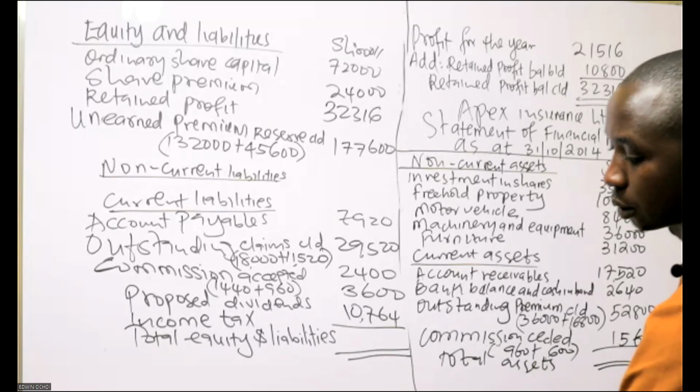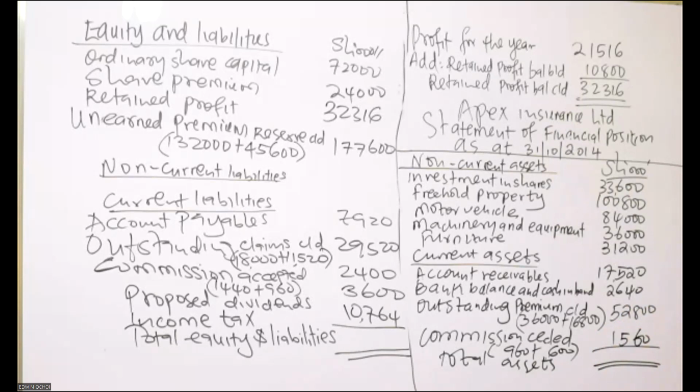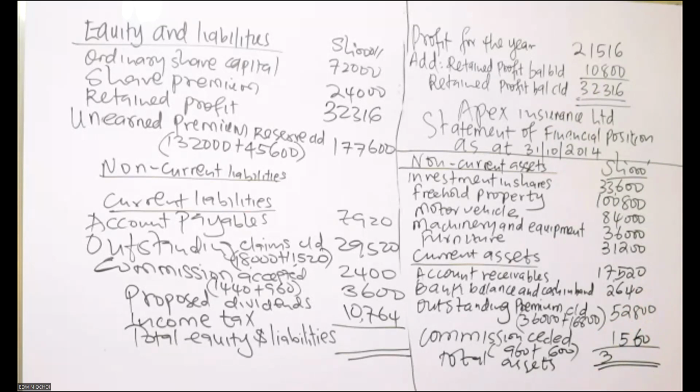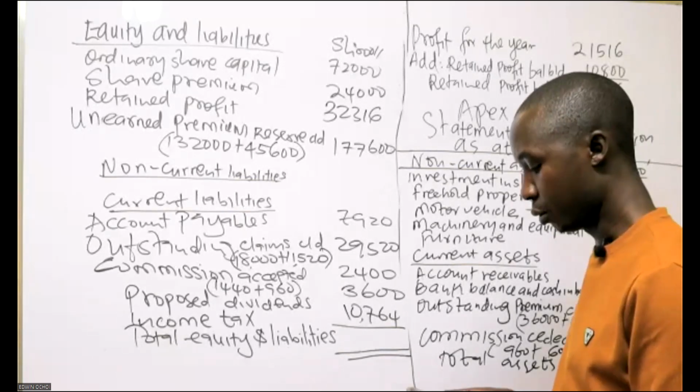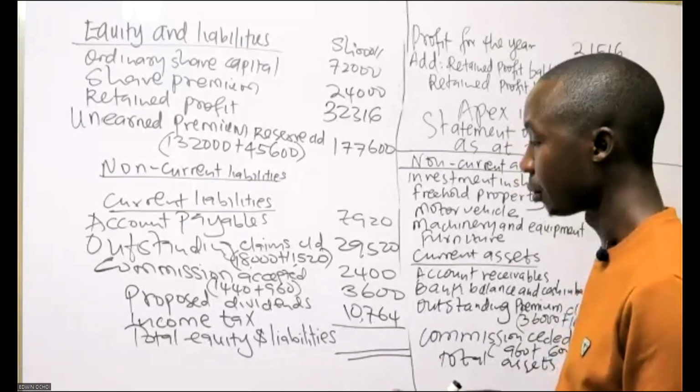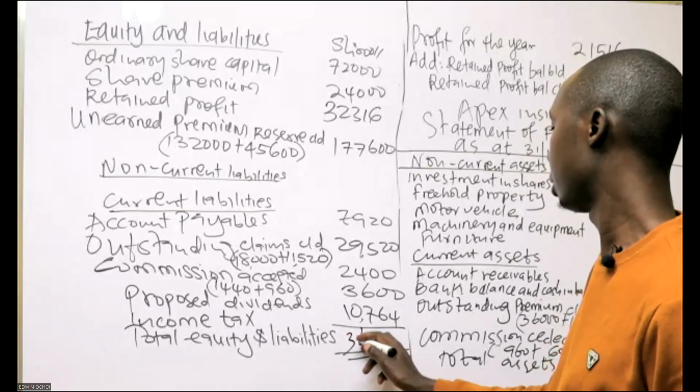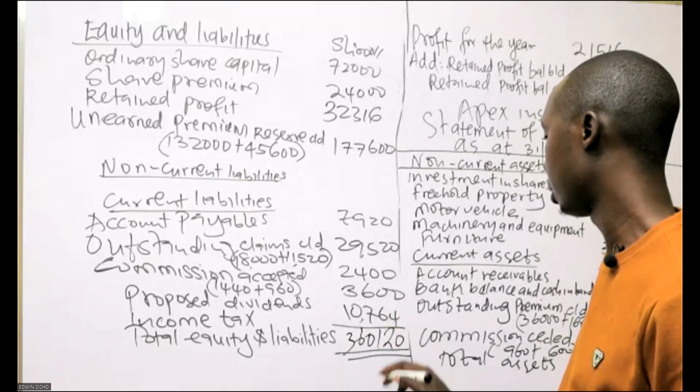So this one you are getting the assets. According to my calculator, assets 360,120. Equity and liabilities, are you getting the same? Yes, 360,120. That is it.